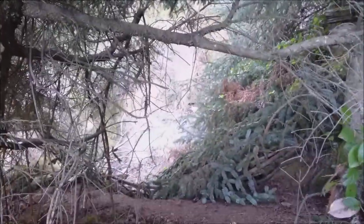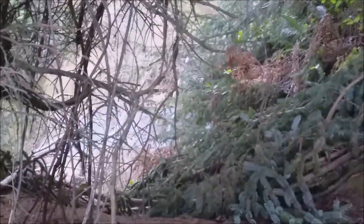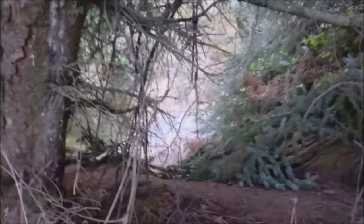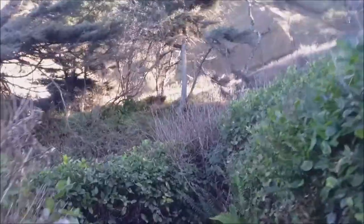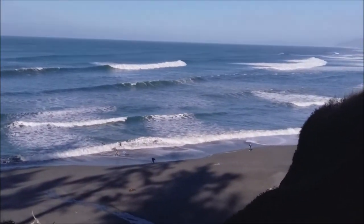You can hear a waterfall. There it is over there. See if I can get a closer look at that. All right. Hold on. Sorry for the shaky camera. There's your waterfall. There's actually a few of them. Kind of sort of see it. Surfers down there.